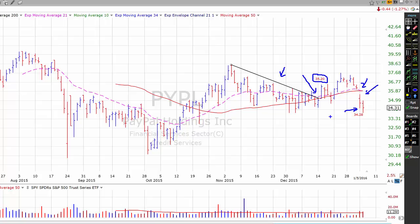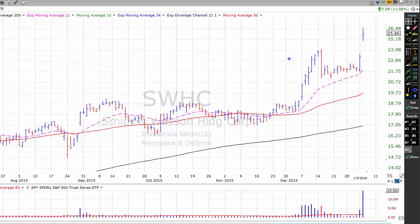So, we have this stop loss below the 21-day exponential moving average that gets us out at a little bit higher price than the 7% stop loss would have, and we preserve capital. Next, I want to take a look at Smith & Wesson Holdings. We talked about Smith & Wesson yesterday, setting up this square box base.